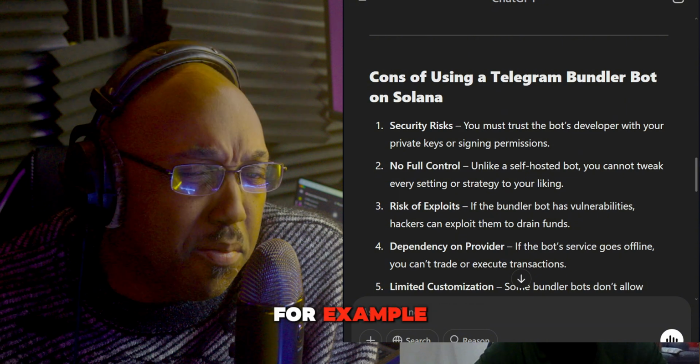For example, in the world of dog with tools, when they got quote unquote exploited, it wasn't a matter of the team necessarily draining the entire ecosystem. It was a matter of someone else, a third party, getting into a database and then exploiting and draining everyone. So if you have a situation where the private keys are kept in one singularity situation, you have room for exploits that is beyond the developer.